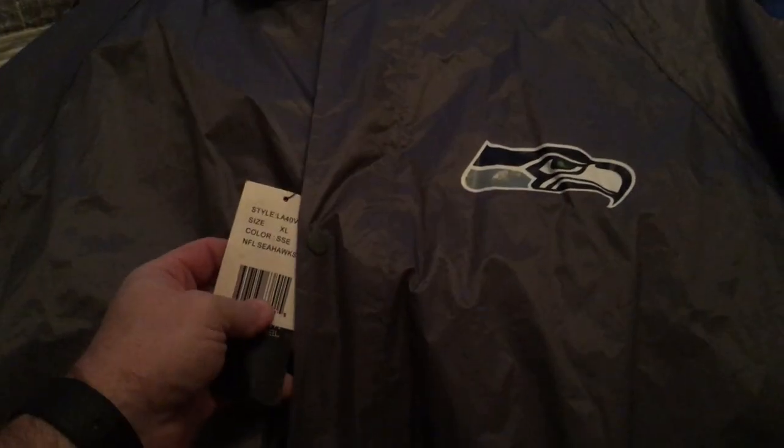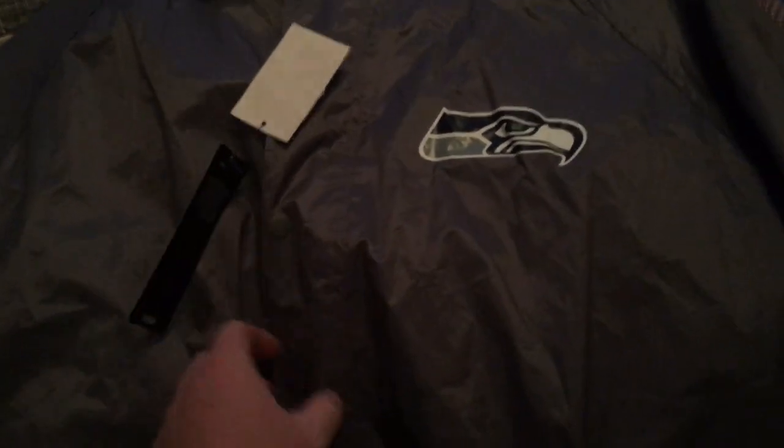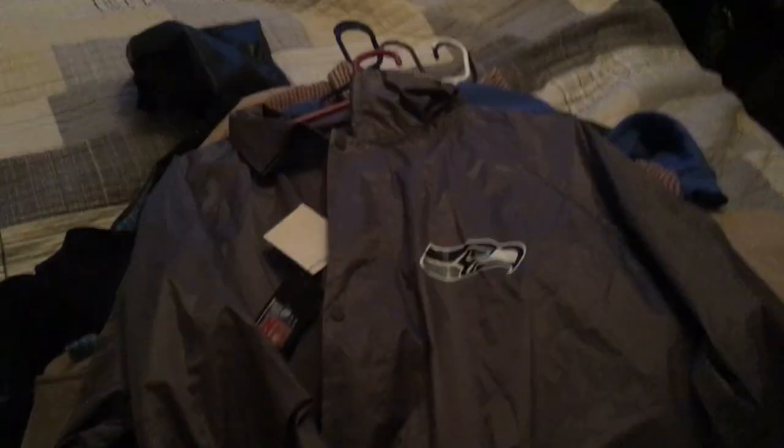This one, new with tags. This is just a Seattle Seahawks rain poncho essentially, but new with the tags, so in great condition, good size. I think that one will be good.